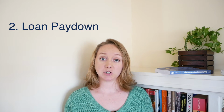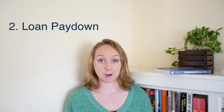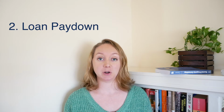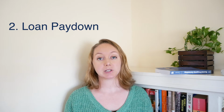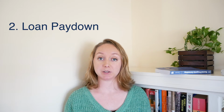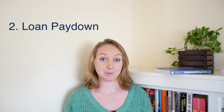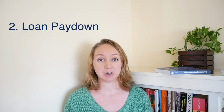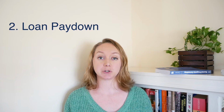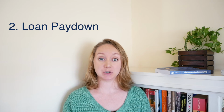So the second way to build wealth through a rental property portfolio is through loan paydown. Of course, loan paydown only benefits you if you actually have a loan or a mortgage on your property. So let's say, for example, that you purchase a property that's worth $100,000, but you get a mortgage for 20% down. That means your down payment will be $20,000, and so the equity you own in your home is $20,000 or 20%.